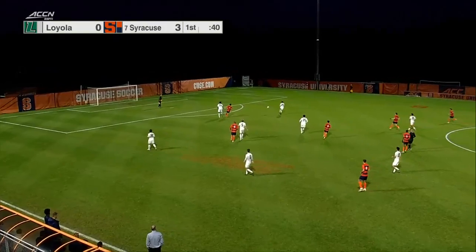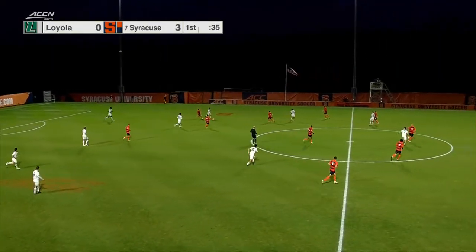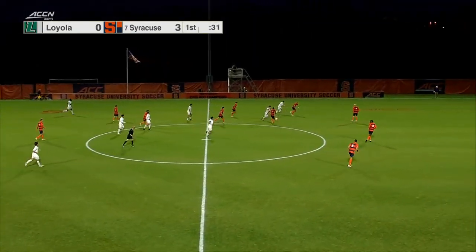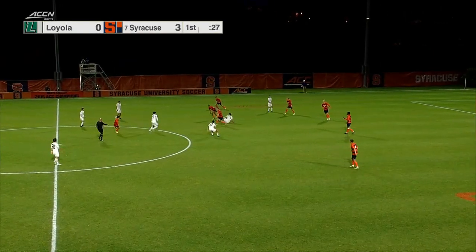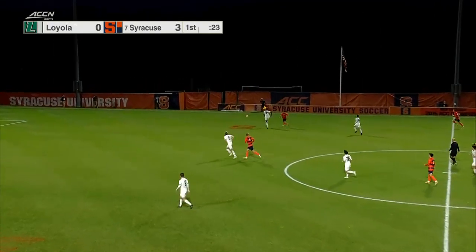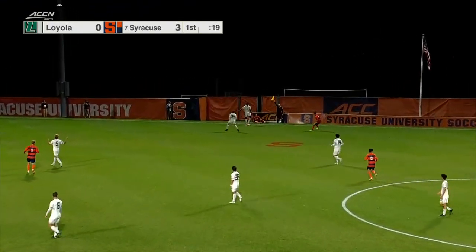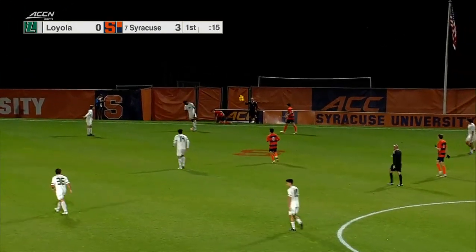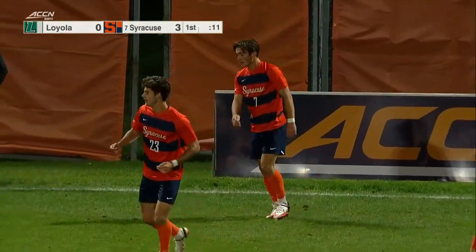Roush flicks it forward, touched away by Stevenson. Less than a minute remains in this first half. Syracuse pushing players forward. Loyola trying to do the same. Loxan breaks past Sinclair, trips over a second attempt. Stevenson spars with Kalov. He's pushed into the end boards. And so it will be a free kick for Syracuse.